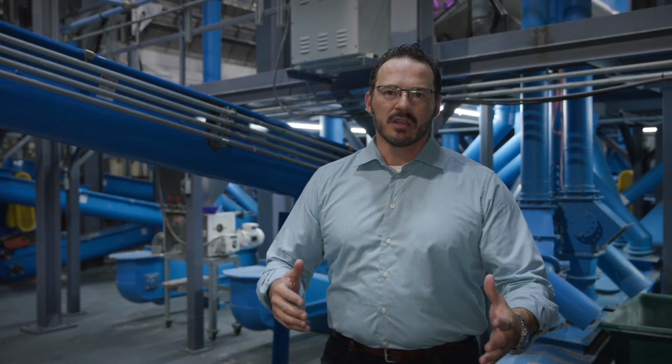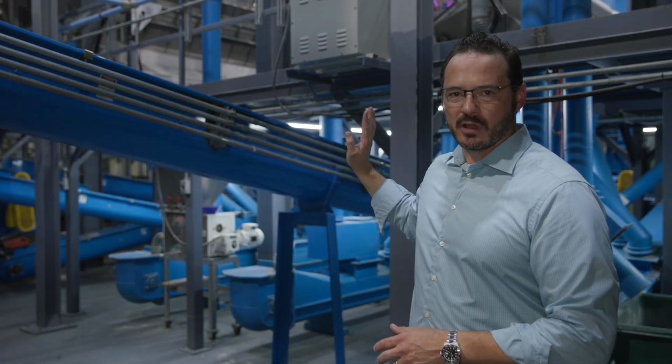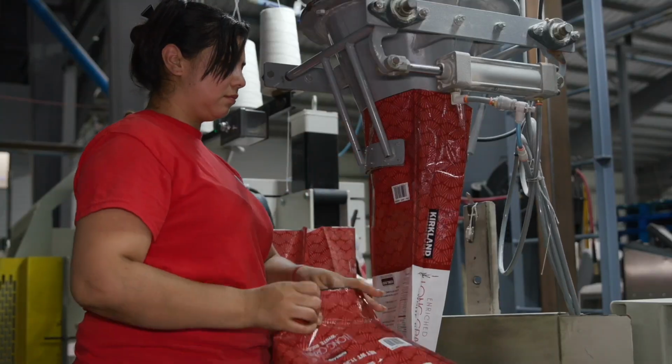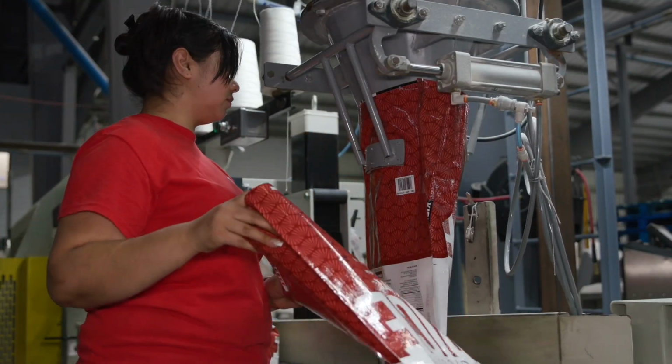Now at this point, all the milling's been done. This is beautiful white rice before it comes to this point, but it's just one last effort on making sure it's perfect before we pack it.